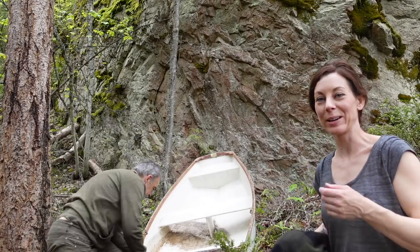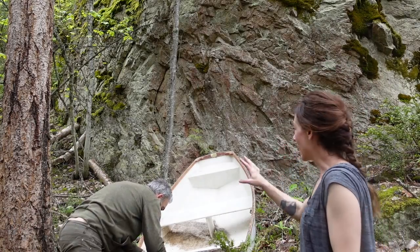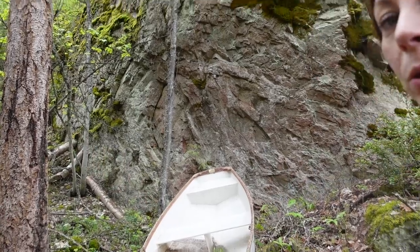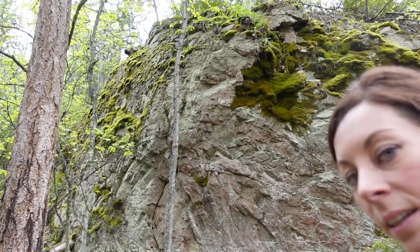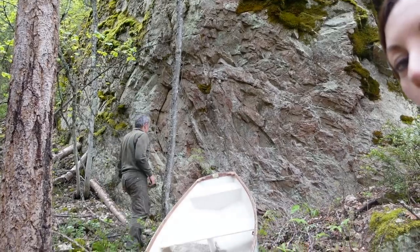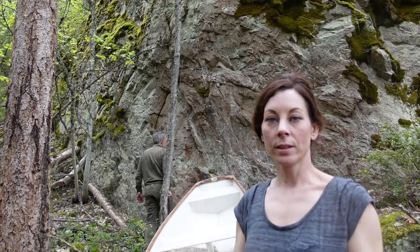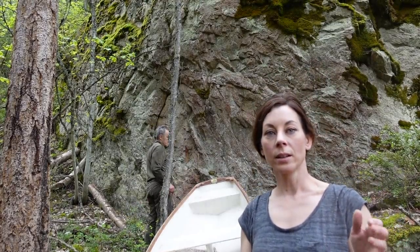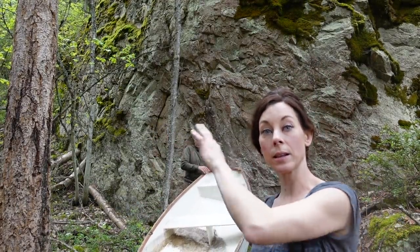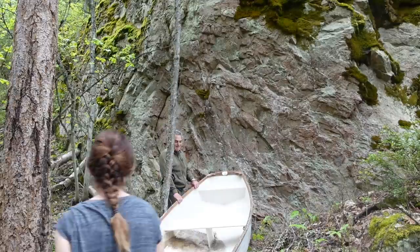We're up to where we're going to put this boat. Steve thought of the idea of anchoring it to this big rock. It's a cool rock, and it's sort of at the halfway point of our trail after the first set of stairs. Then we meander through the forest and get to the steep, steep section at the end.